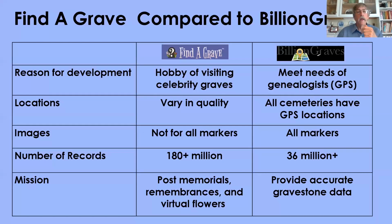So if we compare the two, the reason for development: Find a Grave by a guy who liked to visit celebrity grave sites, BillionGraves to meet the needs of genealogists. Locations of cemeteries vary in quality for Find a Grave. If it's in BillionGraves, it has a GPS location. Images are not for all markers in Find a Grave, but for all markers that exist in BillionGraves. Number of records, again, here's the big difference. Probably in excess of 200 million in Find a Grave now, in excess of 40 million in BillionGraves, so quite a bit less. The mission of Find a Grave is to post memorials, remembrances, etc. And for BillionGraves is to provide accurate gravestone data. So it's for genealogy, but again, much smaller database.